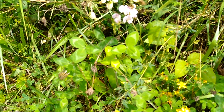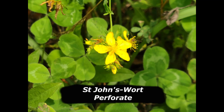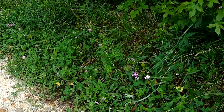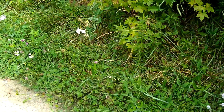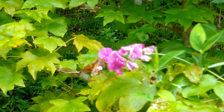That, yeah. And then there's this. Look at this little yellow flower. Wow. Let's get a picture of that. Lock the focus. Take two pictures. A lot of sweet pea growing in the area. And the butterfly flew away.